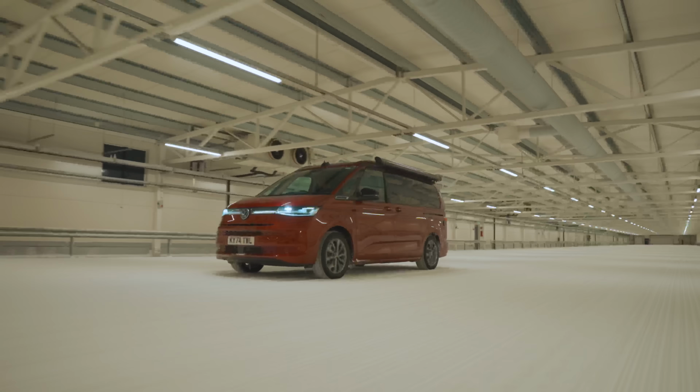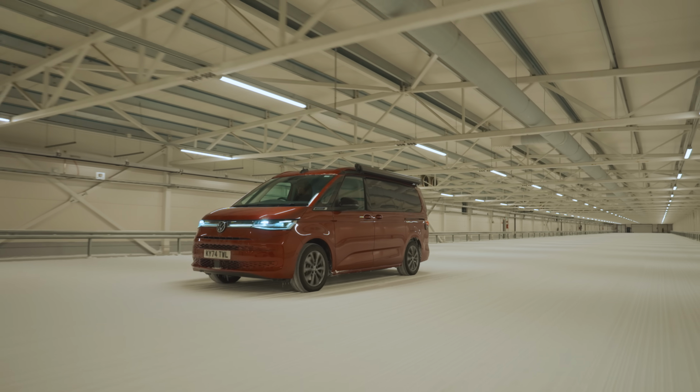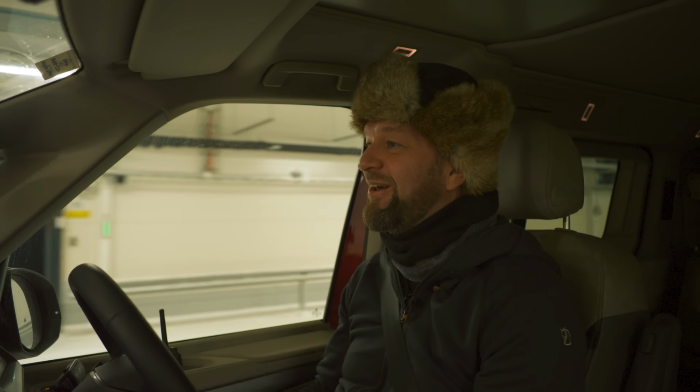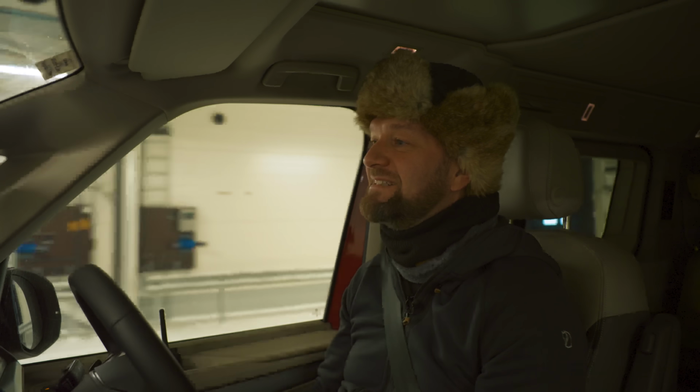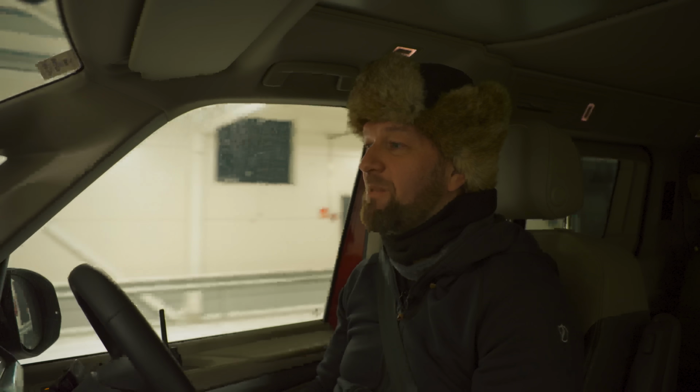It's like someone got a ski slope and flattened it down and put it in a shed. Now this one is 410 metres long, and that's because the Swedish Indoor Testing Centre has 400 metres. So Ivalo has a bigger, longer run, because bigger is better. But this is so weird. I'm driving on proper snow, proper natural snow, but I'm indoors.